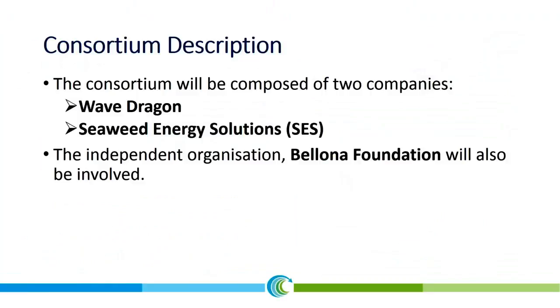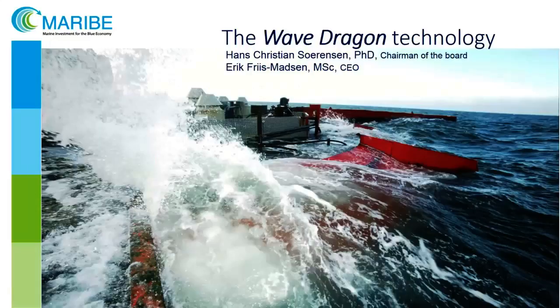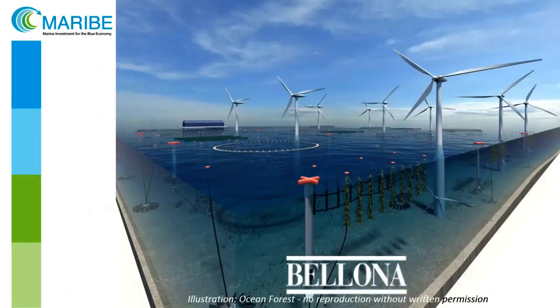So the consortium, as already described, we also have an independent organization, Bellona Foundation, not present here, from Norway, involved. Wave Dragon is a Danish company, also with activity in West Wales. Seaweed is a Norwegian-based company, and Bellona. So the Wave Dragon technology, just shortly, we have the inventor present here, Erik Friis-Madsen, back in the room here. We have the seaweed, as Frank will explain. And Bellona is also combining it with wind energy. We can combine, but we have not included wind energy in this business case.